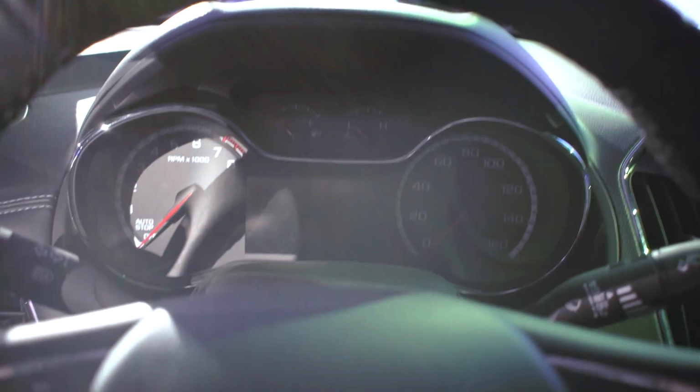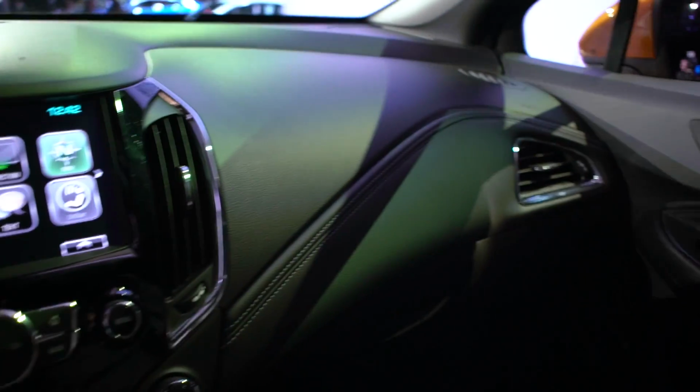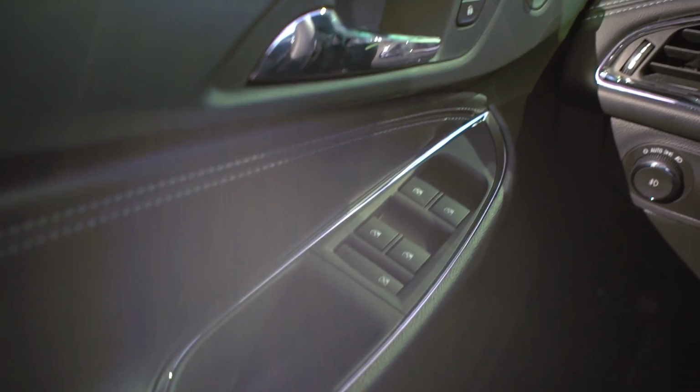Inside the Chevy Cruze hatchback, the initial impression is actually very nice. This is, of course, a top trim model, so the interior materials and layout are going to be the best that this one can offer. And the impression is very good. It has a premium feel that you don't typically expect or associate with compact cars in this segment.